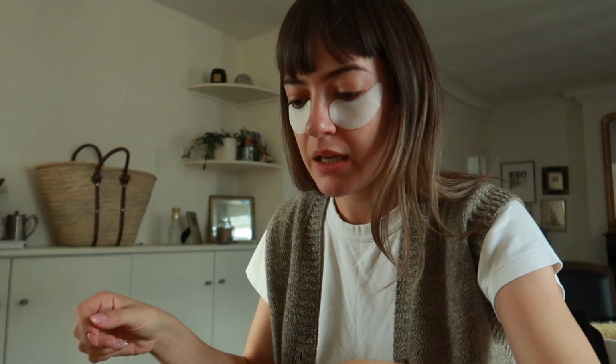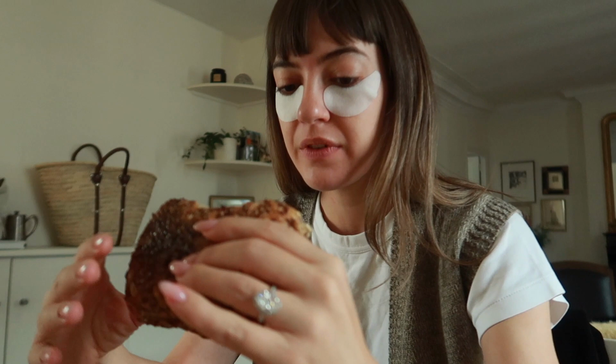I just went to walk this little guy, and the weather is pretty nice. It's pretty warm, so I'm really happy about this. I'm gonna finish my sandwich and get back to you a little bit later when I don't look like that, hopefully.